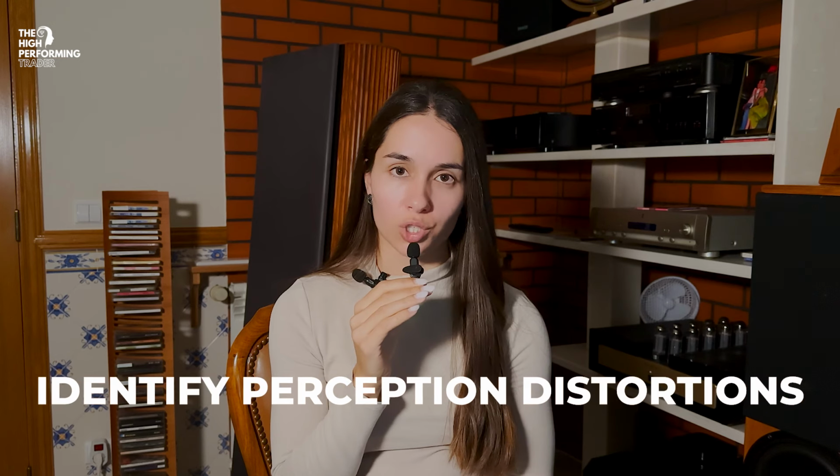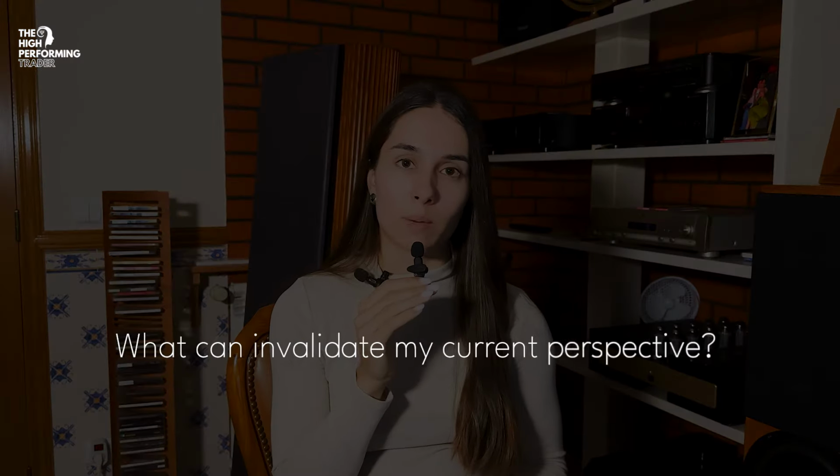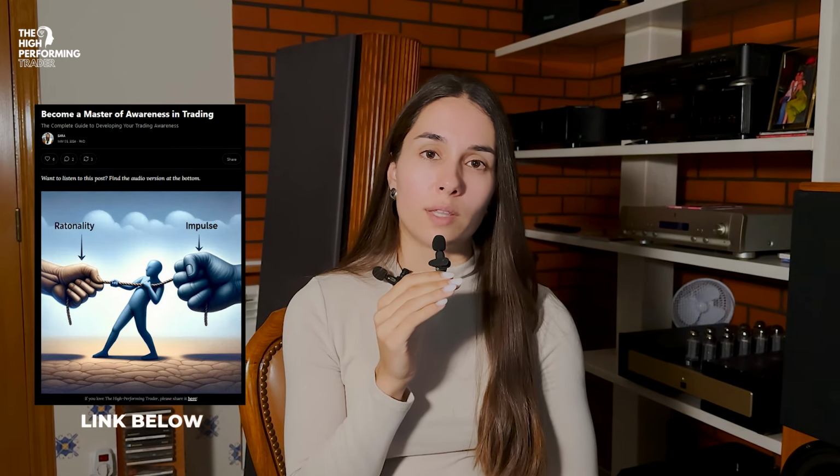Identify perception distortions. So this step is about looking at your current perspective and trying to recognize what's wrong about it. Asking yourself questions, okay, what can be wrong about it? What can invalidate my current perspective? What's the information I'm missing here? And there's a post where I talk about the 12 cognitive distortions. It includes black and white thinking and mind reading and a series of other ones that you can go through and understand what are the ones that you are getting stuck in when these stressful moments happen.